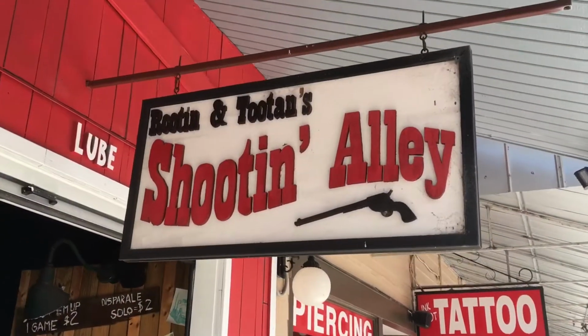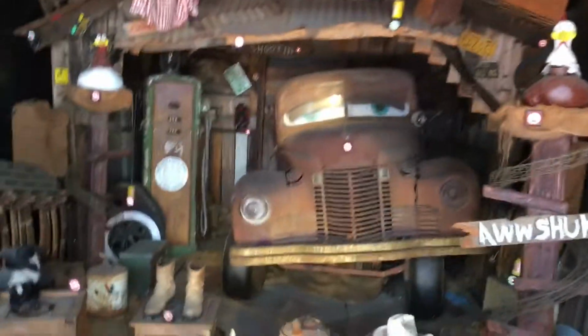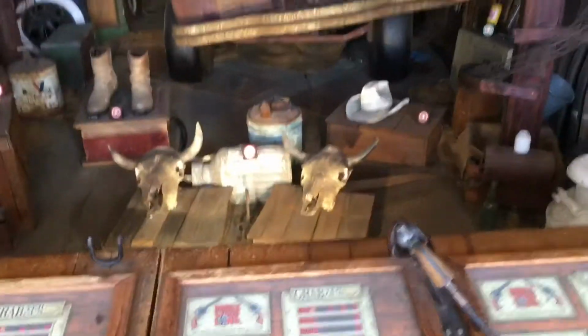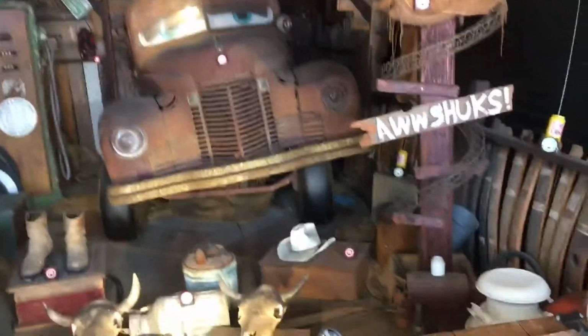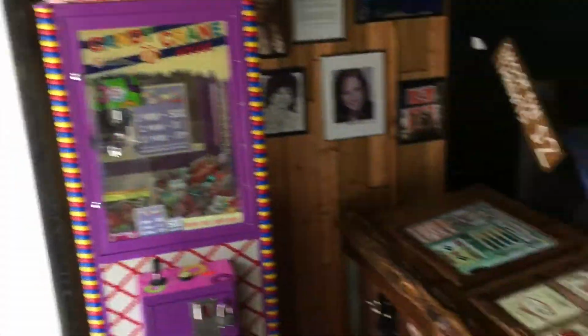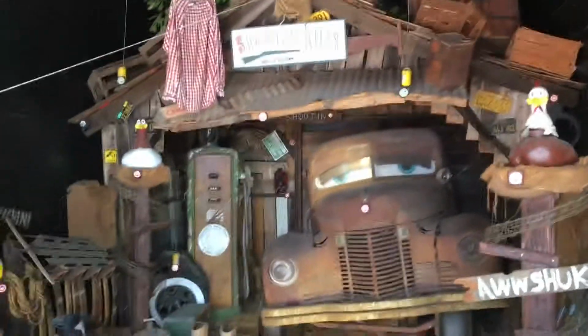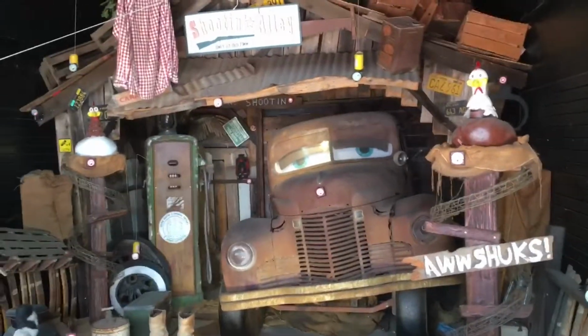This is a kind of cool little thing. They have a rootin' tootin' shooting gallery with a car that looks clearly ripped off of Cars. So, kind of interesting, but you can shoot different targets, and it's kind of like the one at Magic Kingdom. They also have one at Knott's that's kind of like that. And then they got this old school handshake thing. That's pretty cool. And of course a claw machine, because why not? So that's kind of a unique little thing you can do while you're here if you're looking for something kind of silly to do and spend a couple bucks.